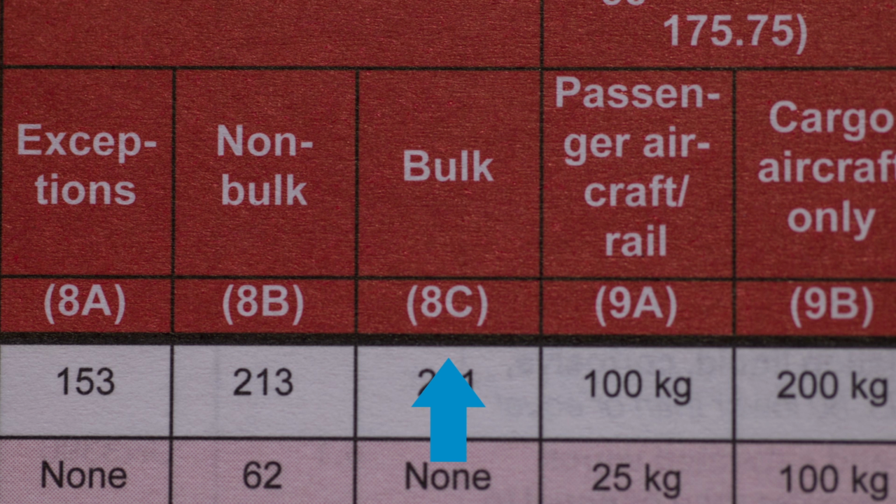So if you have a company that you're training and they do ship bulk packaging, it's going to be important for you to understand that you'll need to cover the requirements of that particular column, column 8C.